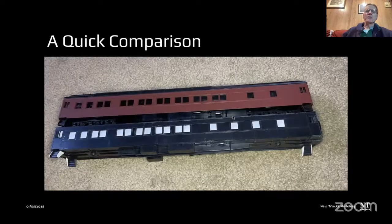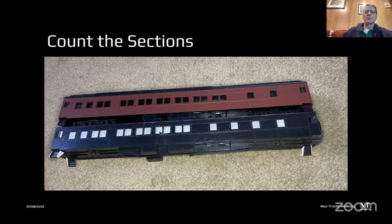Okay, so here is a quick comparison of the standard American Models, the out-of-the-box American Models car at the top, and my modification down below. Okay, so let's just count these sections, right? So there's 1 section, 2 sections, 3 sections, 4 sections, 5 sections, 6 sections.